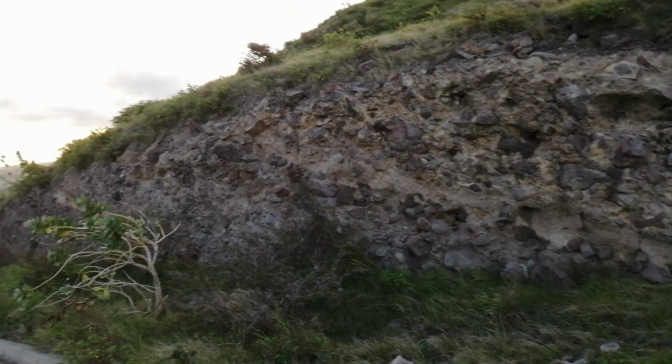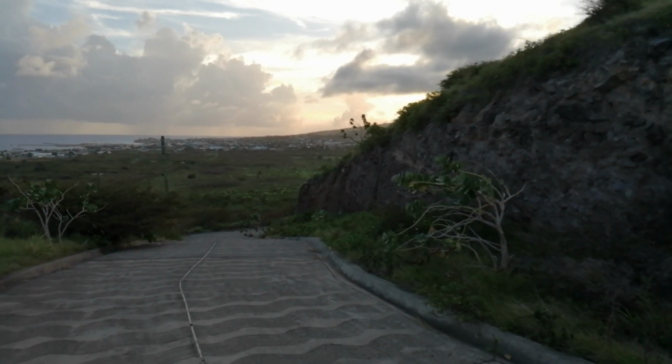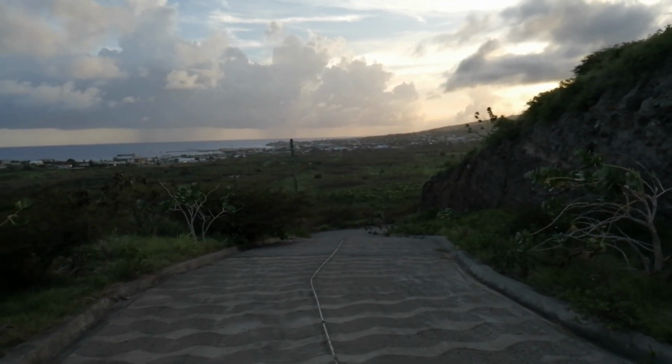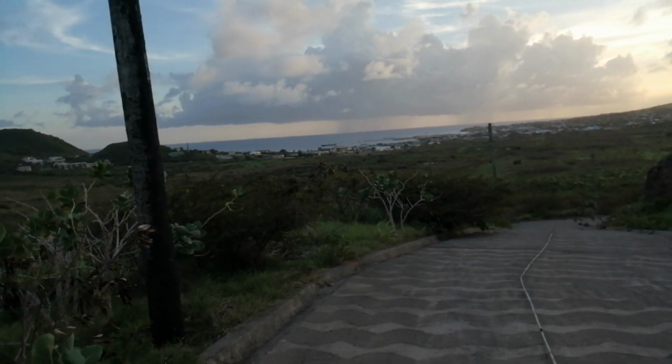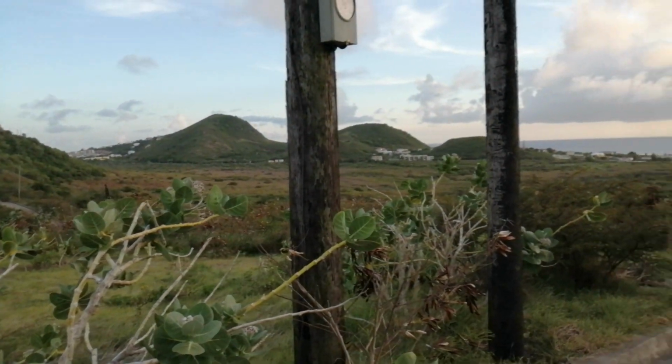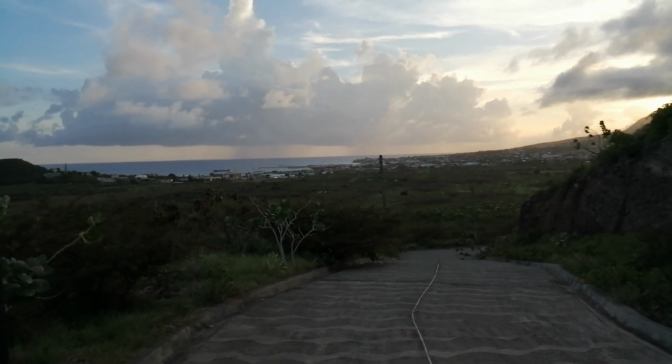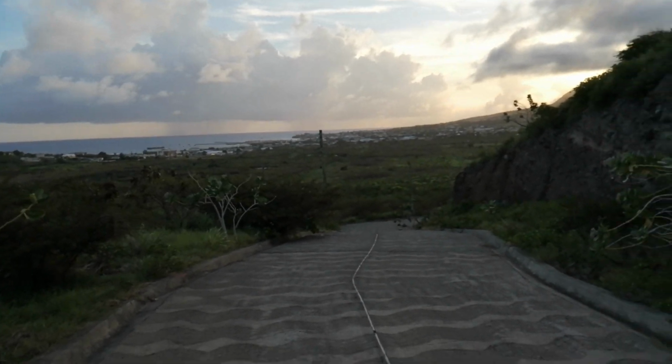There's a lot of land and lots that go all the way around that road to the right. Beautiful views, and in fact, that field that you see out there is a national park, so nobody can build there. So that's going to be all greenery all the way up to Basseterre. That looks like almost a couple of miles out.